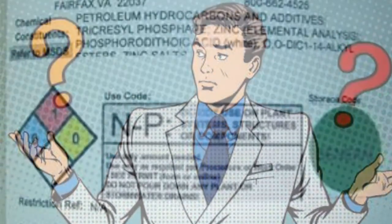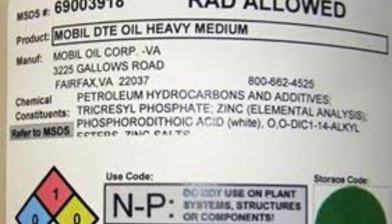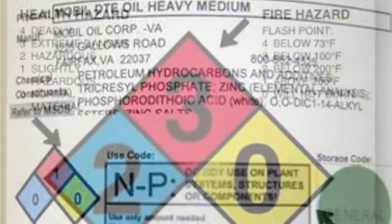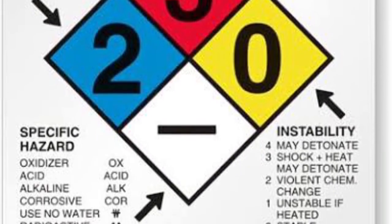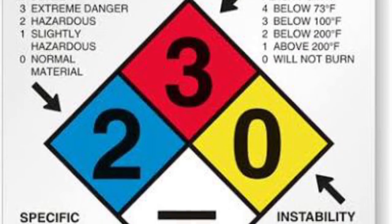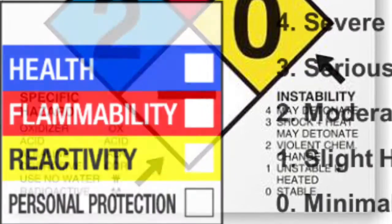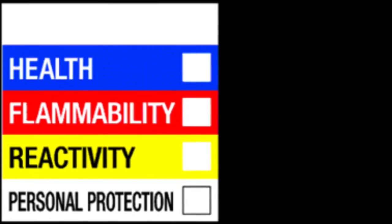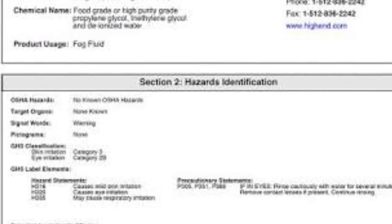All containers that store these substances have to be properly labeled, indicating the name of the substance and the safety data. This information has to be specified in the National Fire Protection Association System, NFPA, or in the Hazardous Materials Identification System, HMIS. Laboratory managers have safety sheets for each substance. You have to present a new datasheet if you are adding a new substance to labs.